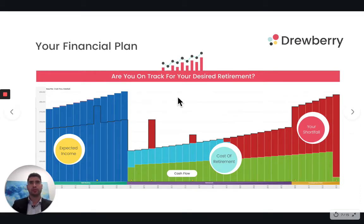As an example, this client wanted to know if they were on track for the retirement they wanted. And given their financial position and some of the key things that they wanted to do in retirement, there was a significant shortfall, which you can see here highlighted in red. So, how do we address such a shortfall?